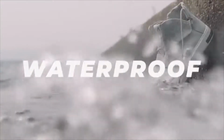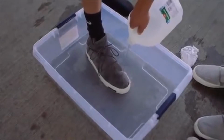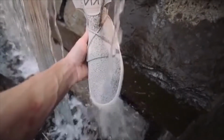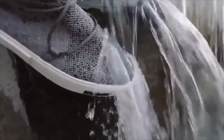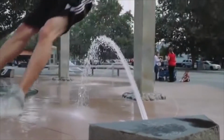It's waterproof and breathable. The innovative waterproof Hyperknit nanomembrane top won't let water in even after being underwater for several hours. Dang, I don't feel nothing. Feels like I'm stepping in nothing. Our proprietary materials allow for air and moisture to get out while stopping anything from getting in, which means you'll never get your socks wet again, no matter how bad it gets out there.